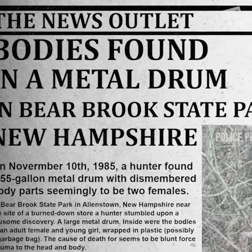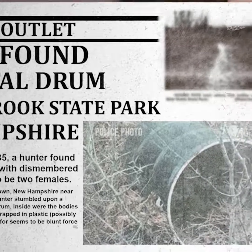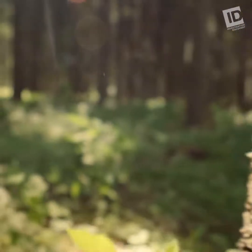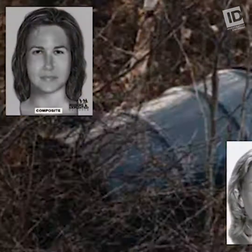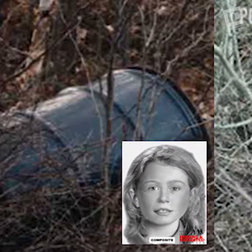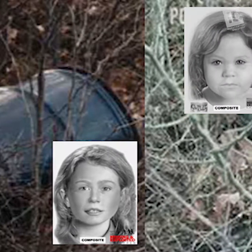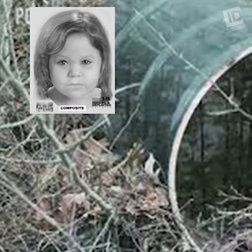The Bear Brook murder case began in 1985 when two bodies were discovered dismembered and stuffed in a barrel, concealed in the overgrowth of the forest floor of the Bear Brook State Park in New Hampshire. In spite of a nationwide search, thousands of hours of investigative work, and the discovery of two more bodies 15 years later, the case remained cold. That is until 2017, when advancements in forensic DNA analysis broke the case wide open.